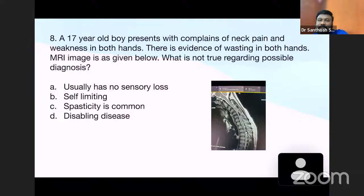Hirayama disease is a self-limiting disorder, and they usually have no sensory loss, and it is an LMN type of palsy. It is a severely disabling disease. But what is not true regarding the possible diagnosis among the given options? Option A, usually has no sensory loss. Yes, it has no sensory loss. It is self-limiting. Yes, it is self-limiting, usually limits within 1 to 2 years.